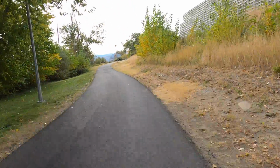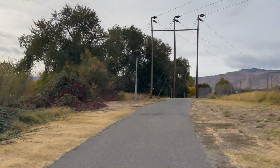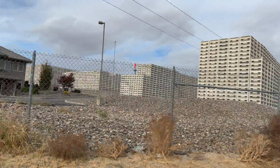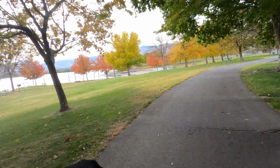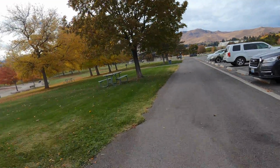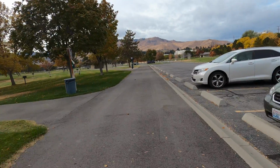Apple crates. So pretty. Columbia on this side, and on this side they've got stacks and stacks and stacks of apple crates. It's a really beautiful park. Has a boat launch. People are getting their paddle boards all pumped up. It's like a great place for birding. I see a lot of birds out there. Maybe we'll get closer.